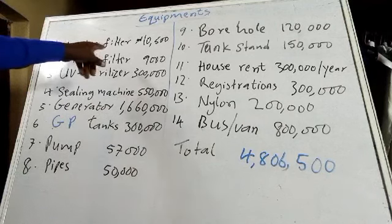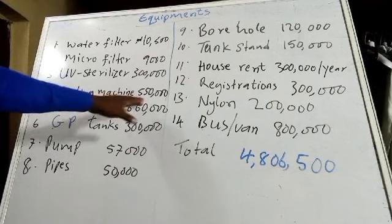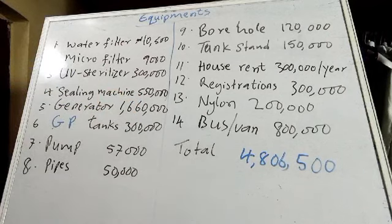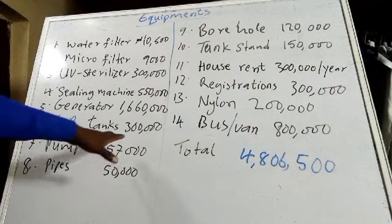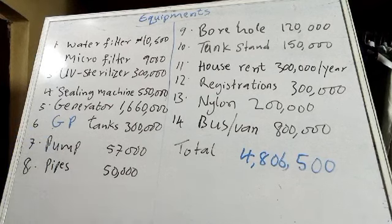Now the first item we have is the water filter, which is 10,500 naira. We have the micro filter, 9,000 naira. The UV sterilizer is 300,000 naira. You can have a mini sealing machine that will cost us 550,000 naira. A generator to run the plant is 1,660,000 naira. GP tanks, at least 3 or 4, will cost us 300,000 naira. Let's look at the pump that we use, 57,000 naira. The pipes to connect everything that will be done in the factory, we will use 50,000 naira estimated.